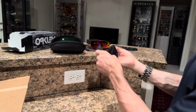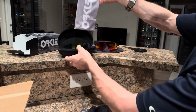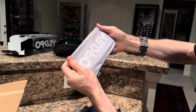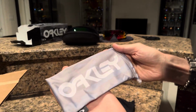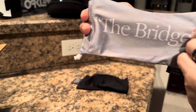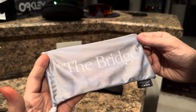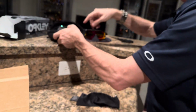I grabbed these micro bags. What else do we have in? Oh, look at this. Look at the micro bag. This is kind of a cool micro bag. It has the Oakley logo. And you can see it's actually two-toned. It's not one color. It's two separate colors. It looks like a darker and a lighter silver color. The back says The Bridge, right? So you got the bridge on one side, the Oakley logo on the other side, which is kind of a cool touch. And then you've got the second lens.